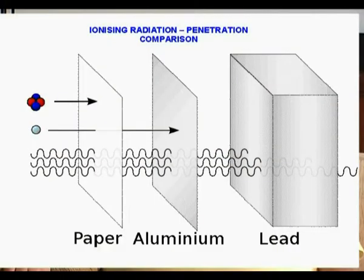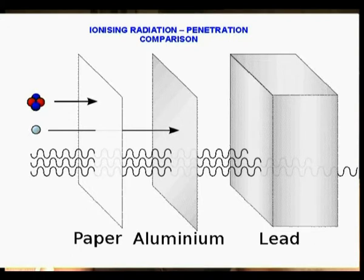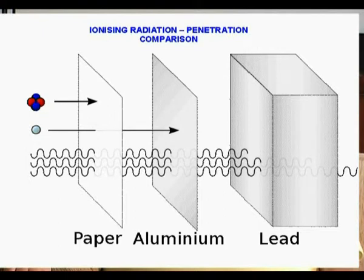If we look at the slide on radiation, at the top, basically there are 3 types shown in this diagram. The top one shows quite a heavy particle. It's an alpha particle. It's about the size of a helium nucleus, and is stopped by a piece of paper. The next one is a beta particle, which is in the middle.